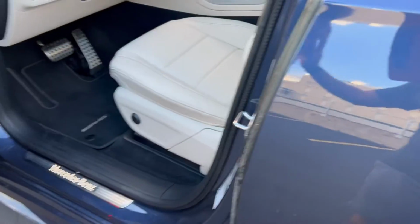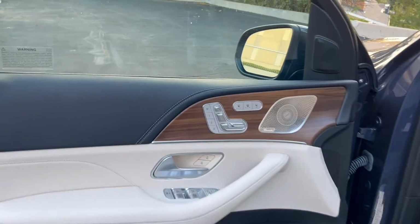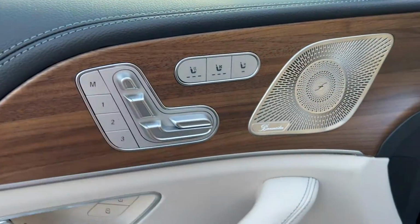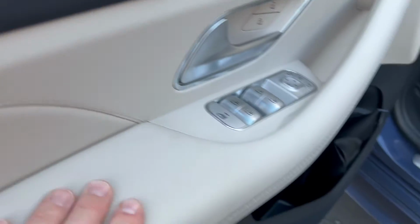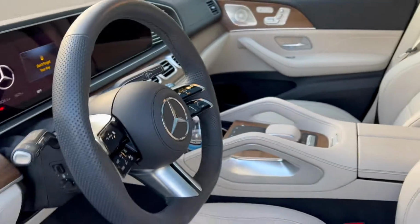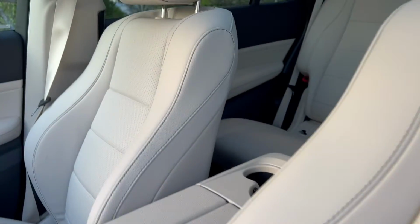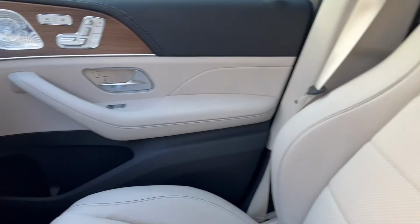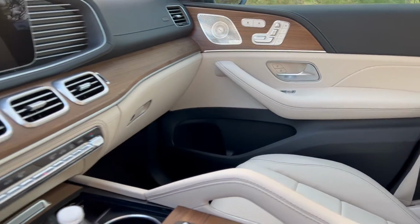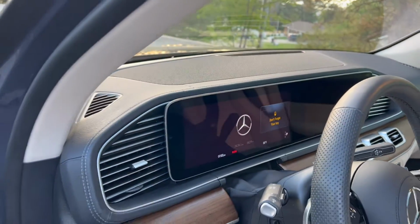So coming into the front row, you're treated with that typical, beautiful Mercedes interior. Very, very nice. Your wood trim, heated, ventilated front seats, your seat adjustments here, including headrest. Thigh support extends out there, which is so nice. Switches, all of the materials, like every single button, everything in here just feels and looks so, so nice. I think Mercedes really should be commended for everything that they're doing to make their cars just so beautiful.